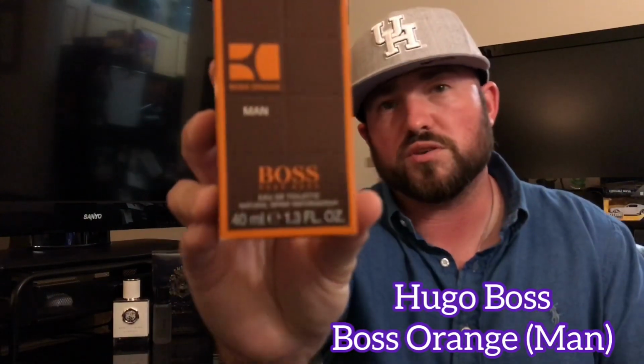I actually didn't see anything I wanted at Ross and Nordstrom Rack, but this is one I see from time to time. I pass on it, somebody buys it. I see it, I pass on it, somebody buys it. I finally said it was time. It's a 1.3 ounce, 40 ml, from one of my favorite houses. This is from Hugo Boss. This is Boss Orange Man. I've read the note breakdown. This one's another one, kind of spicy, a little smoky and fruity. Incense, red apple, coriander, things like that. I've been wanting to get it.